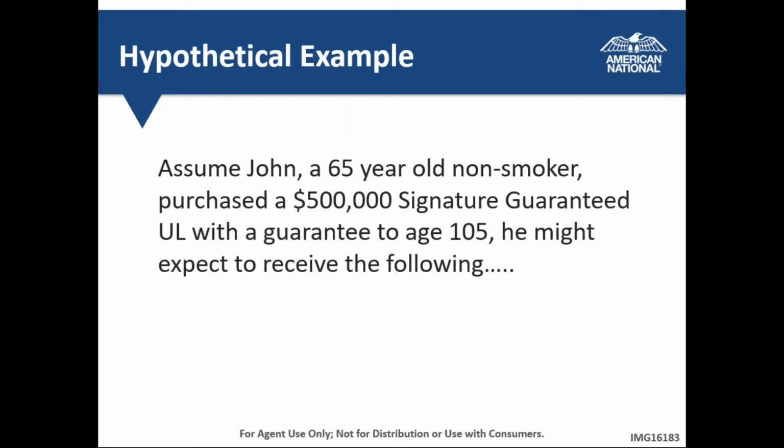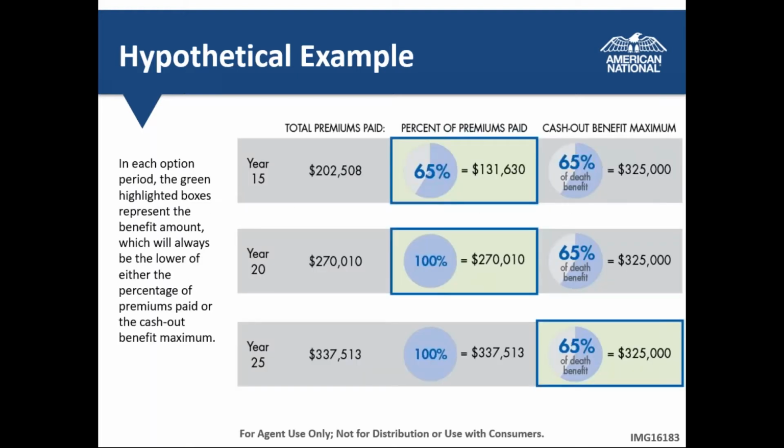So here's a quick example. Assume you have a customer, a 65-year-old non-smoker who purchased 500,000 of the signature GUL, and he dialed in a guaranteed death benefit to age 105. In year 15, since we're in that higher band over 250, it would be 65% of the premiums paid into the policy, which would come out to $131,630, up to 65% of the death benefit, which comes out to roughly $325,000.